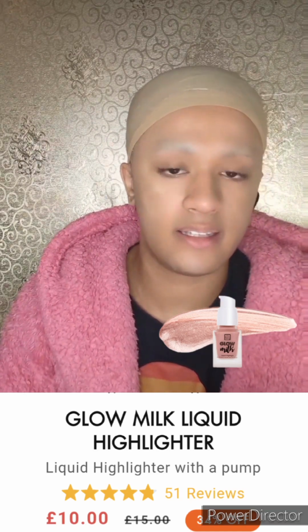The new and improved liquid radiance formula glides effortlessly onto skin and lasts all day. Enriched with coconut and argan oil, Glow Milk hydrates while it illuminates the skin. Formulated without parabens, fragrance, gluten, mineral oils and talc, a skin-loving formula that will give you a luxurious glow everyone won't stop talking about, and it's £15.